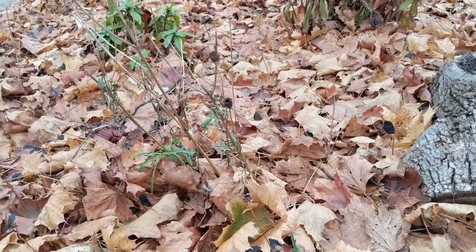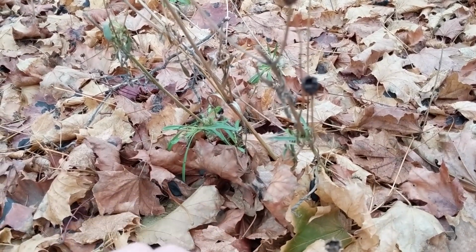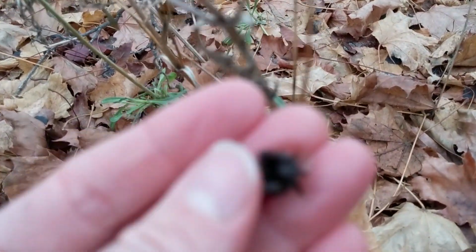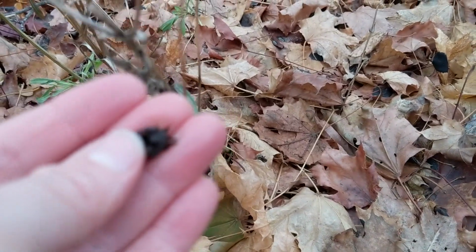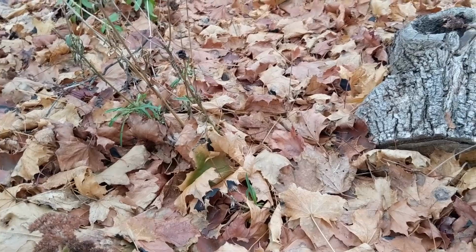Over here beside our little Bluestem, we've got our Lanceleaf Coreopsis. We've got some green going on over here still, so it's still pulling in that energy from the sun. And then here are the little seed heads. We'll leave them here for the birds. And if it drops some seeds too, then even better. We'll get more Lanceleaf Coreopsis in this part of the garden.